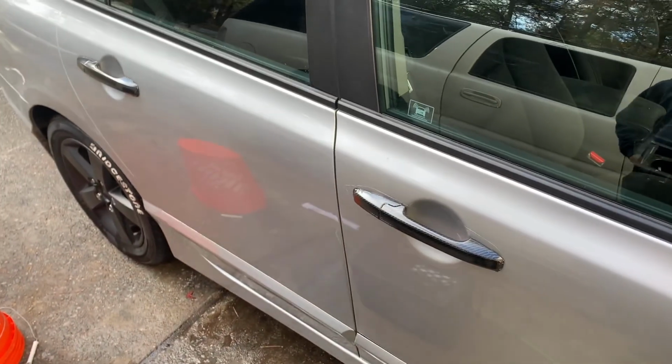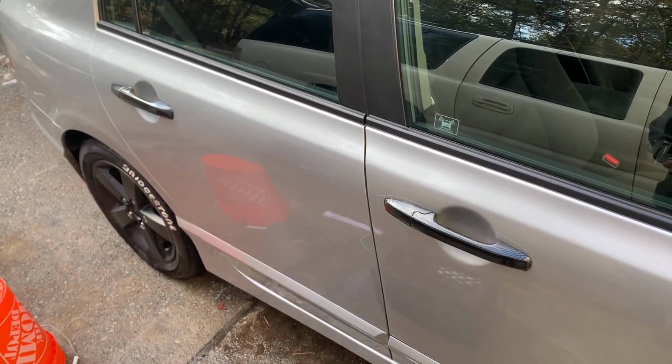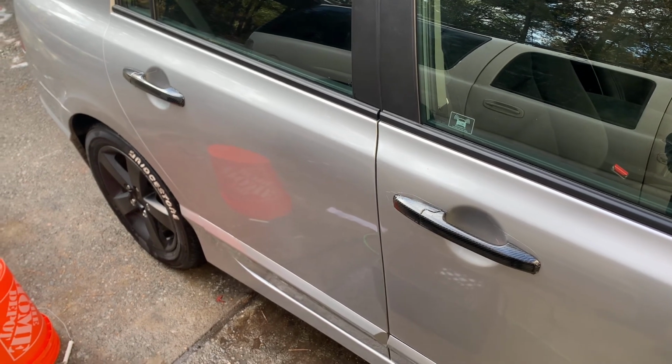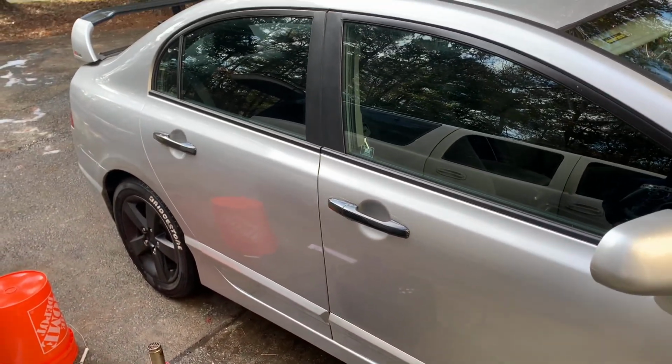So I got the two side doors wrapped, man, and I didn't even have all the proper tools I need, but it came out alright. If you're not up close, you can't tell the imperfections. Right now this should look clean as hell. Alright, I just finished wrapping all the door handles on the car. I didn't have all the tools I needed, but I got it done, man.